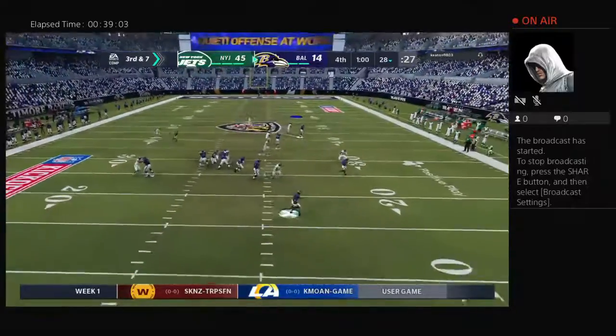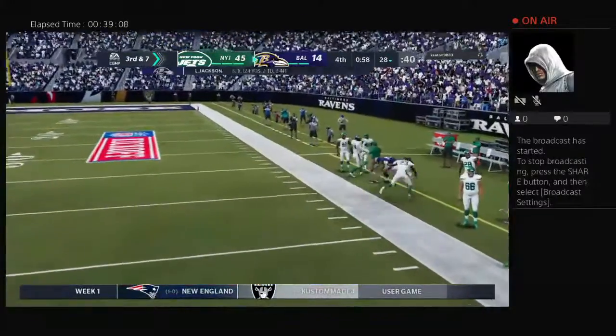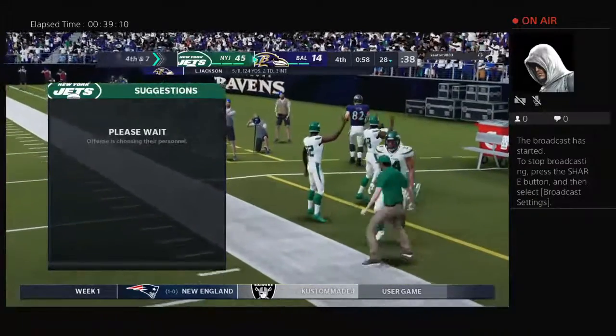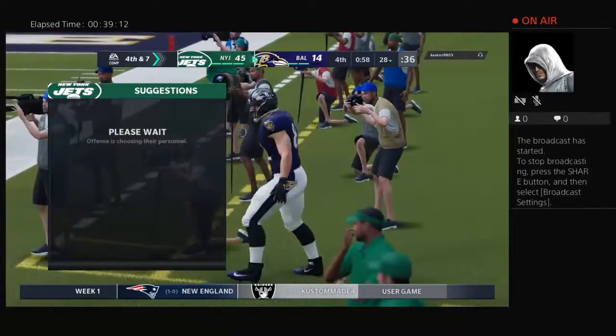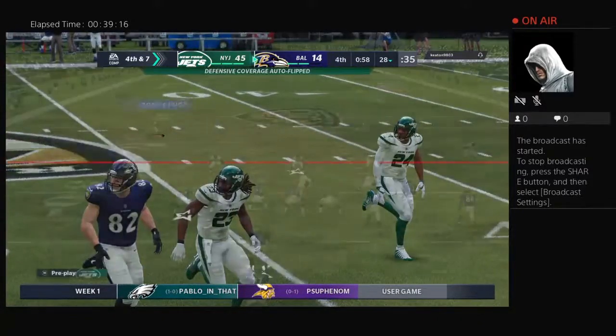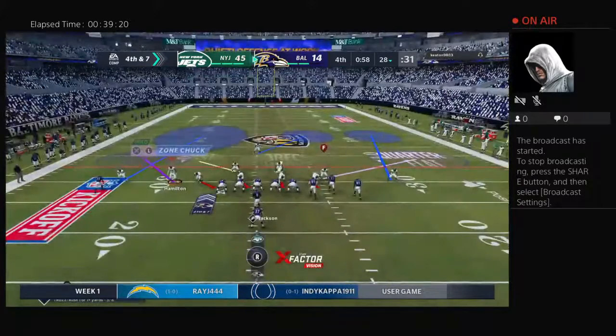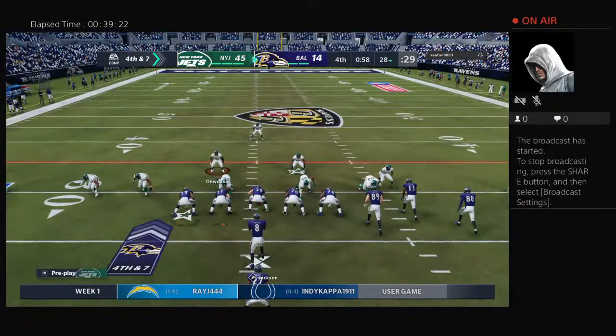Jackson. He'll buy some time right. He's going to let it fly. And that is incomplete. We've seen that the deep ball's been a part of their game plan all afternoon, but they've had trouble hooking up on it, unable to successfully find the end zone over the top. So it looks like the offense isn't going anywhere. They're going to go for it on 4th and 7.